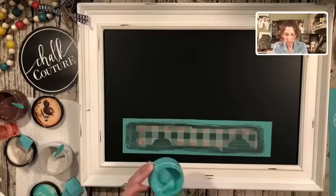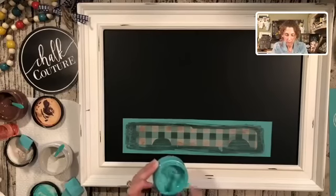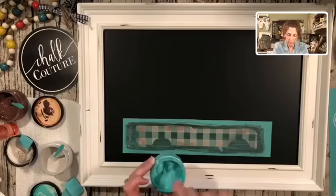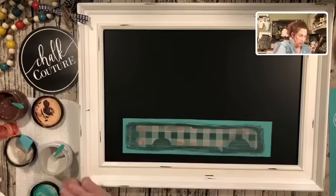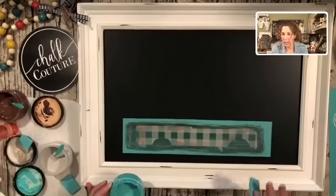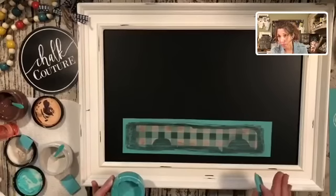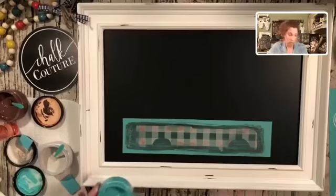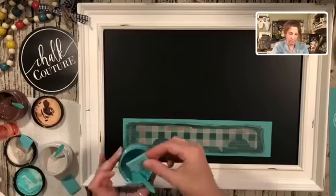Gonna stir, stir, stir. Make sure it's a nice yogurt sour cream consistency, is what I like to say. So I have a feeling it may cover up a lot of our rust. But it's okay because I have another layer in my truck that I'll add the rust back onto. So let's go with it.